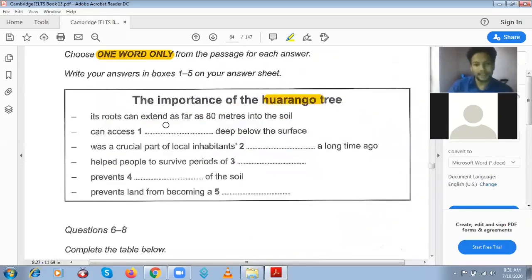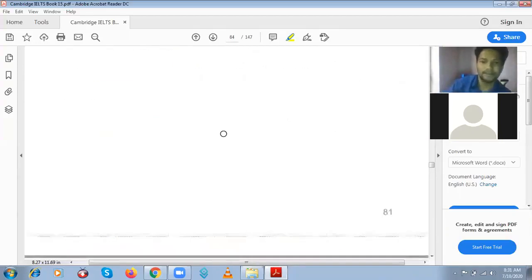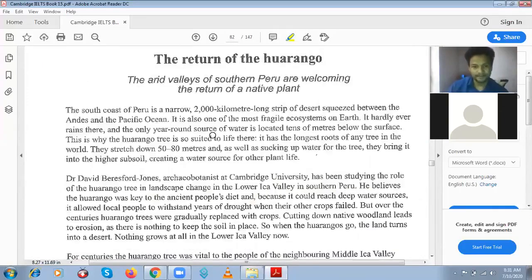Then the roots can extend as far as 80 meters. The roots of this tree can access deep below the surface. Okay, let's find out 80 meters here in the passage. Okay, here we got 50 to 80 meters in the first.